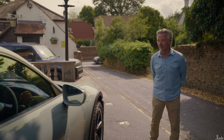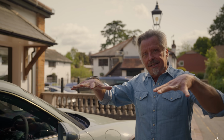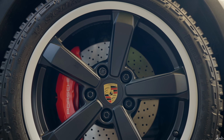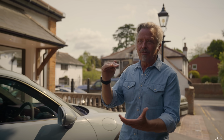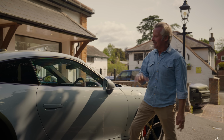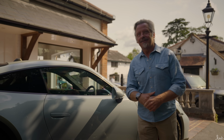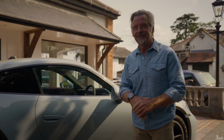Before, I was reading up about them. At its maximum height, it's about 80 mil higher, or suspension travel 80 mil more than a standard Porsche. And you have all the off-road settings. It can do gravel, sand, all that kind of stuff. But a bit like Range Rovers, if I spent £250,000, I'm not sure I'd take it on a dirt road.